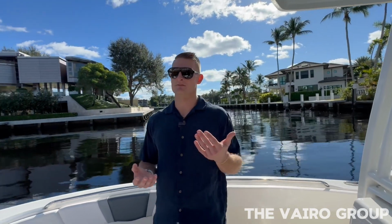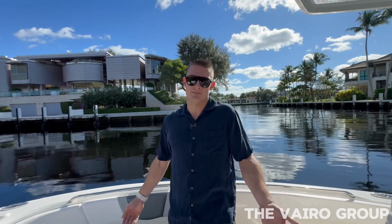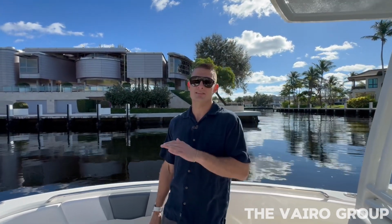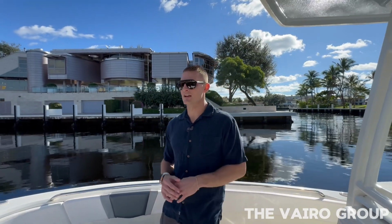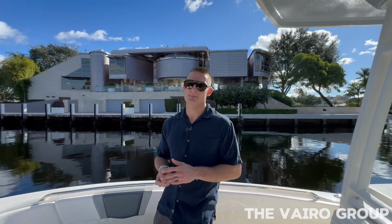Some things like Lauderdale by the Sea, which you could walk to if you're up for a walk. I mean, most people end up driving or taking an Uber. But Lauderdale by the Sea is probably one of the best small beach towns in not only South Florida, but probably the entire state of Florida. Great little downtown area right there on the beach, plenty of shopping, dining, and entertainment options.